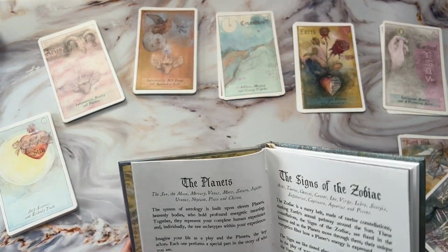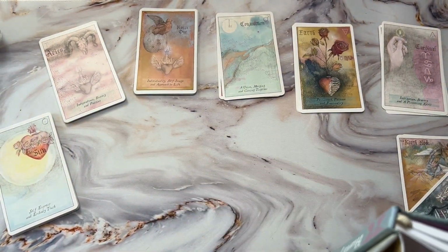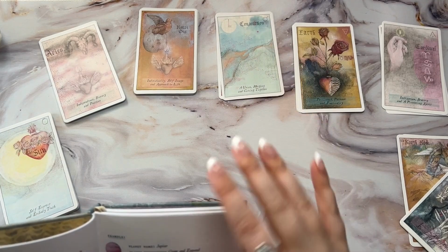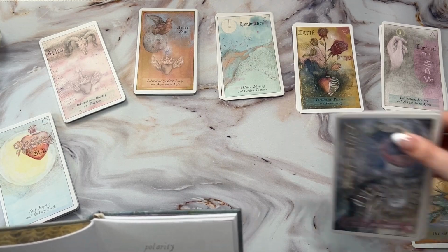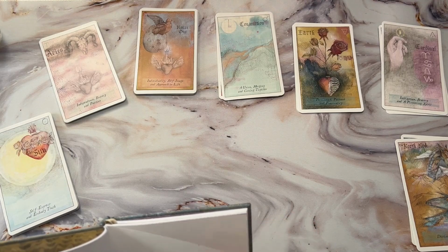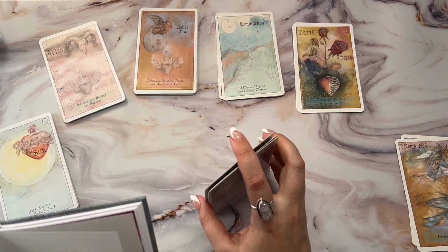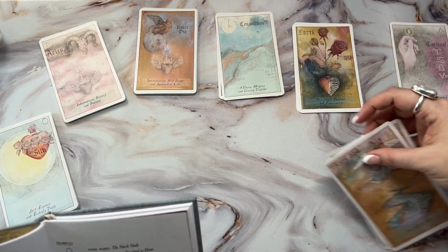All right, so she talks about the planets, signs of the zodiac, houses, major aspects, elements, polarity, which is your yin and yang, the modes, we've got cardinal, fixed, mutable, and the last should be the nodes, north and south node.